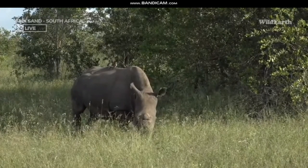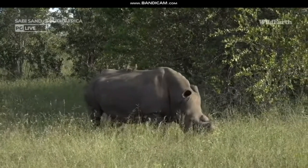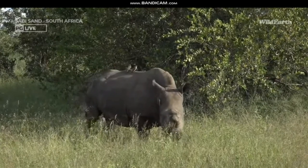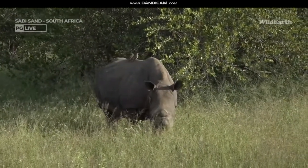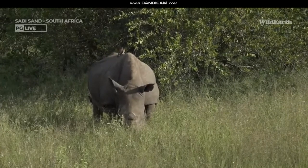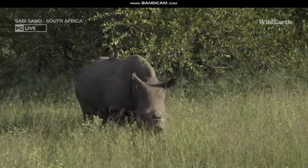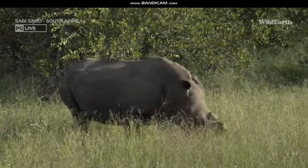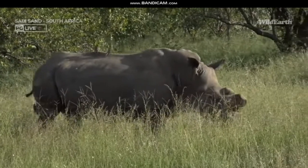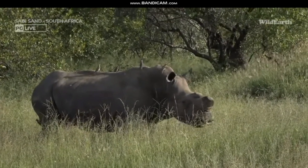Here the feeding starts happening. Now you can see that layer of grass in front of her just gets munched. I'm going to be quiet and allow you to listen to the noises. Yummy.